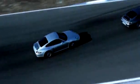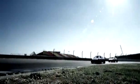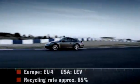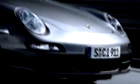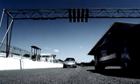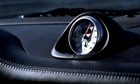The engines of the 911 models are the embodiment of pure performance, but not at the expense of the environment. Both meet all currently valid emission standards. From the rational viewpoint, the 911 is the precision instrument among the sports cars. As can be documented by the specs.